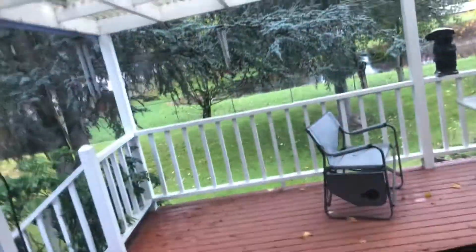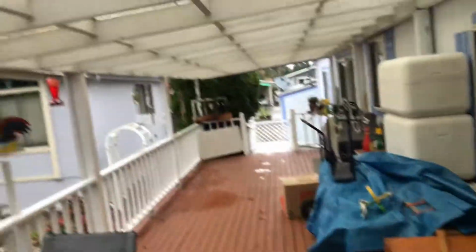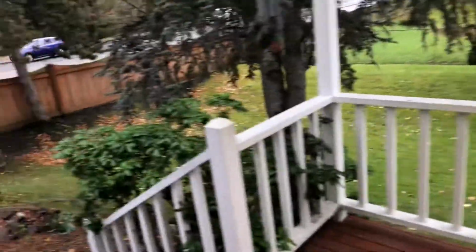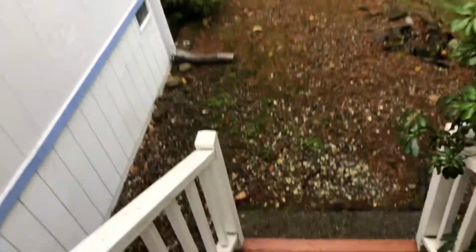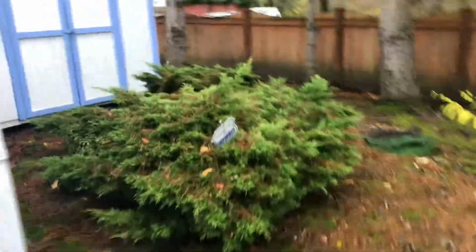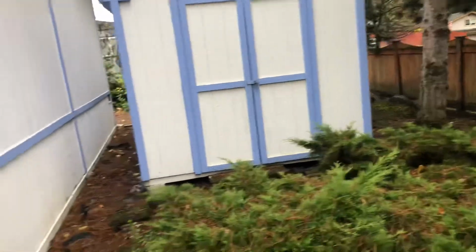Coming out on the deck here, bring you out. You can see you've got the covered deck, and like I said, in the process of moving, but full-size deck for entertaining or just sitting out here. Don't have anybody really looking in your windows or anything here. I'll take you around. You can see we've got another shed in the back here, so if you want additional storage, you've got that as well.